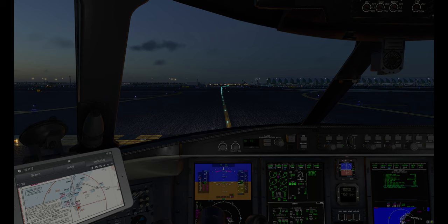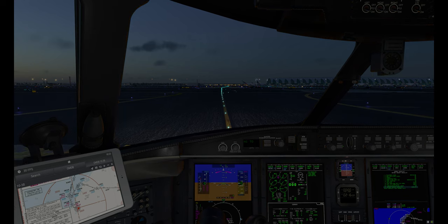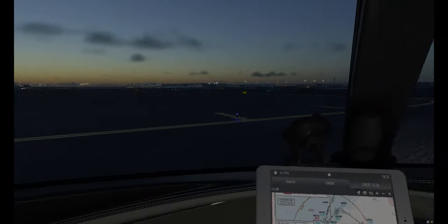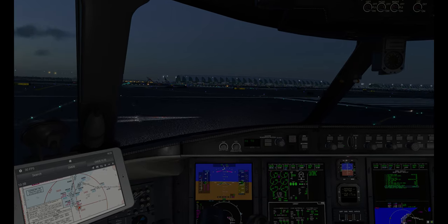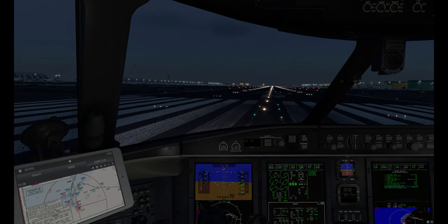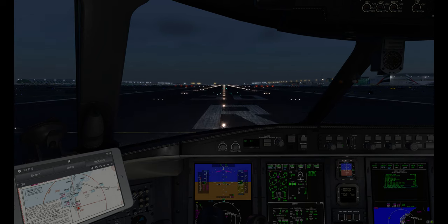So we've been cleared to line up runway 30R. Let's look for traffic. Clear left. Clear right. Very good. Okay, we've been cleared for takeoff. Let's go. Takeoff.